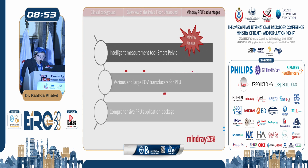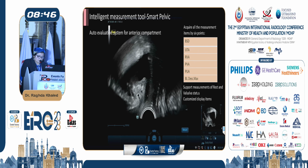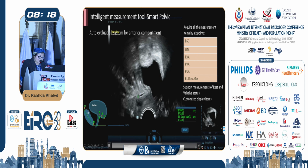What Mindray offers, first of all, in the 2D translabial or transperineal approach, you can just assess the reference line. In this case, the reference line is at the axis of the symphysis pubis, and then you would just set some points to the important areas. Like here is the first one at the symphysis pubis, and then you do it at rest, and then you repeat it again at Valsalva.